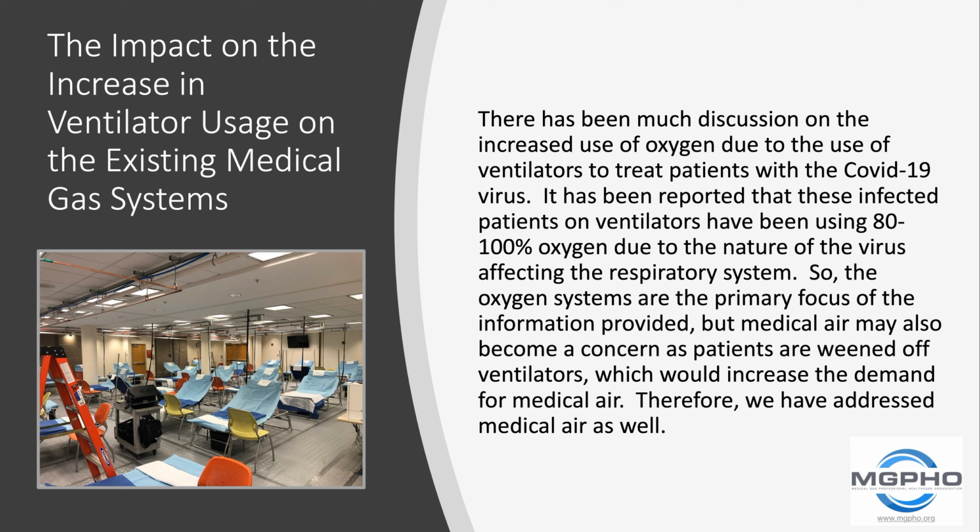There's been a lot of discussion on the increased use of oxygen because of the increase in ventilator usage that COVID-19 patients have required. It's been reported to us that these infected patients have been using an 80 to 100% oxygen setting due to the nature of the virus affecting the respiratory system and causing respiratory distress.